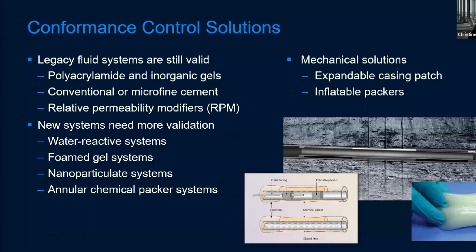When we look at fluids and chemical solutions, there are some legacy fluid systems that can still be utilized, such as polyacrylamide and inorganic gels. Examples of these are Schlumberger's MeraSeal, OrganoSeal, and ZoneLock, which are used to plug matrix or natural fissure network. There are also conventional or microfine cement squeeze slurries, such as SqueezeCRETE, which is used to plug perforations or repair cement integrity issues. There are also relative permeability modifiers, or RPM, to selectively isolate water layers, such as what ZoneTrol does.